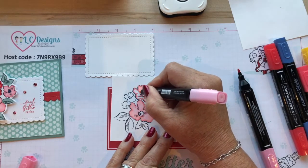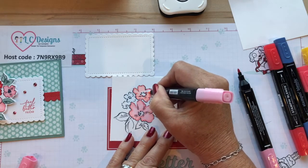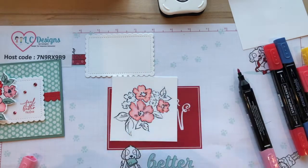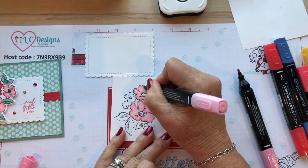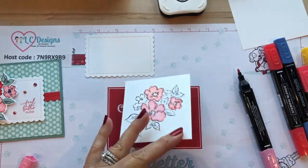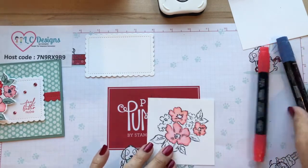There, I'm using the brush tip. It's not blending very well, but so you guys don't have to sit there and listen to the squeaking. I'm leaving just a little bit in the middle because I'm going to color those in with actually Night of Navy. I just want to blend these in and it's not blending. I think it's because it's too dry. Sorry about that.